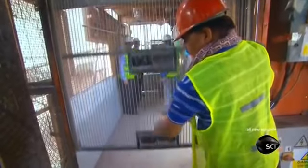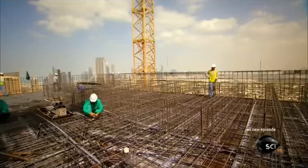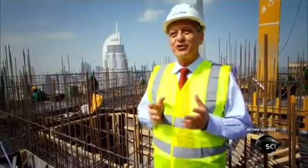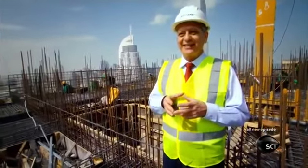A building like the Burj Boulevard needs over 75,000 tons of concrete. Casting it in the desert heat is nearly impossible. Imagine in the summer, the temperature outside rotates around 50 degrees Celsius. Now, that is a lot of heat.